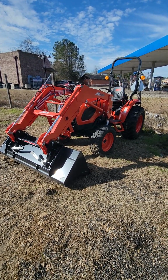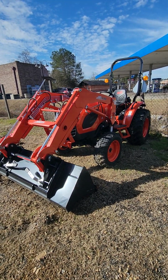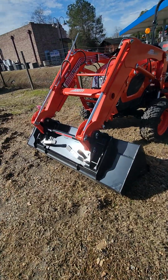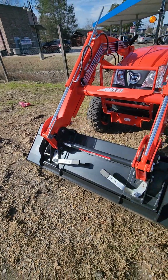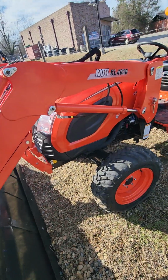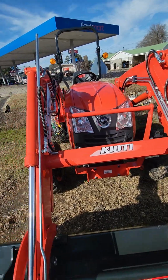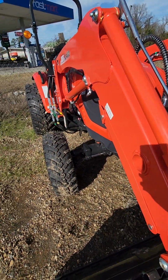So let's dive in. The CK2610 with the manual transmission is going to be a 24.9 horsepower. You do have your quick attach bucket there. Your loader is detachable, and you do have that kickstand on there as well. Again, it's going to be the Daydon diesel engine. There's your grill guard, and you do have an easy release for the latch and the hood right there.